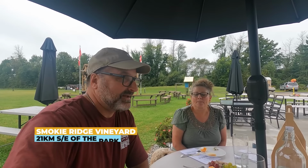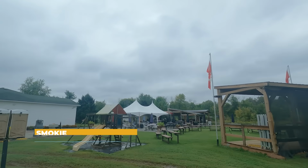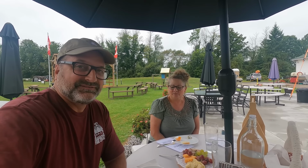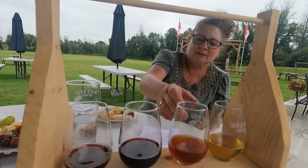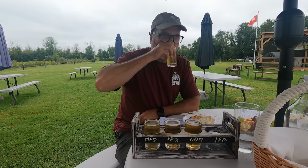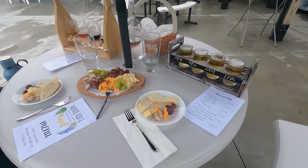We're at Smoky Ridge Vineyard right now, and it is kind of a rainy, dreary day. It is. We have the entire place to ourselves right now. Yeah, the only other table that had people has just left. So we are all on our own. Cheryl has a wine flight. I do. And I have a beer flight. And we're sharing a bread and cheese plate.